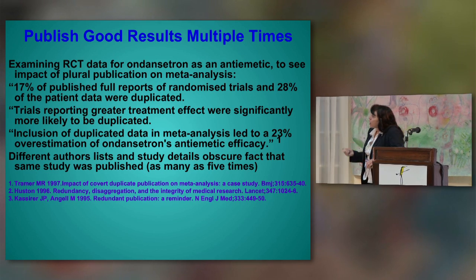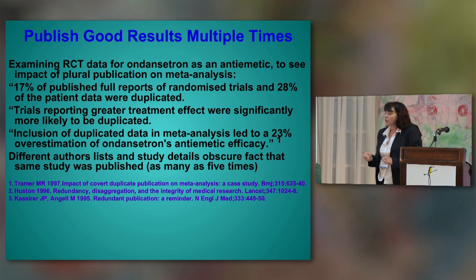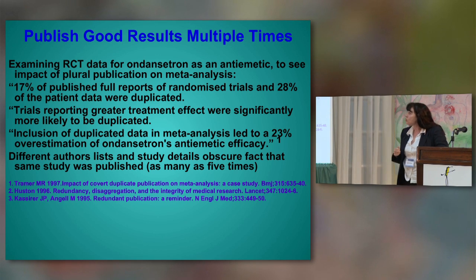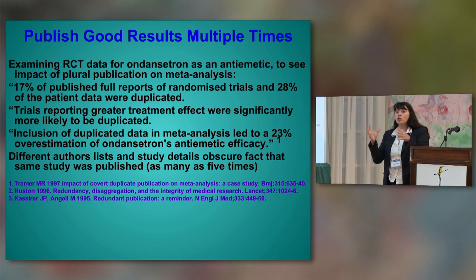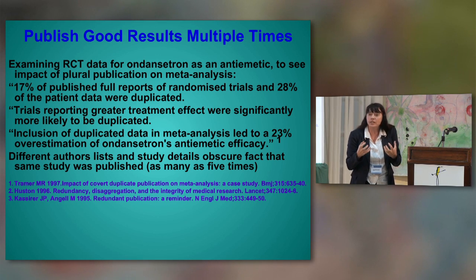And this is the evidence that published favorable results may be republished multiple times. This was a careful analysis done on randomized control trial, that's RCT, data for a drug called ondansetron, which is used as an antiemetic. And the authors were specifically looking at the impact of this plural publication on meta-analysis, which is where you pool all the high-quality studies in order to enhance the statistical power to see an effect.